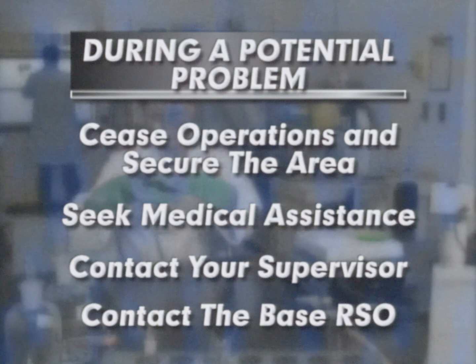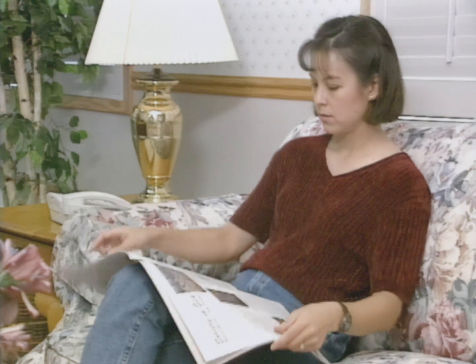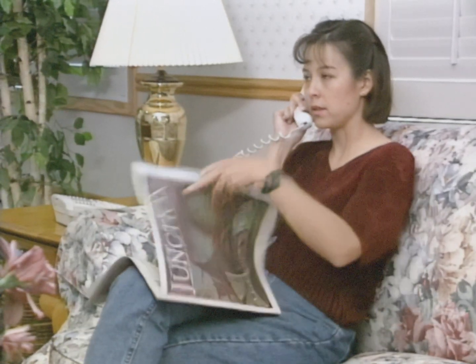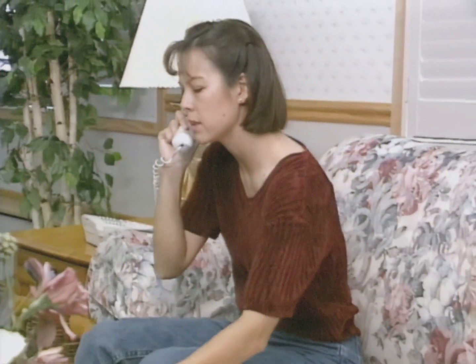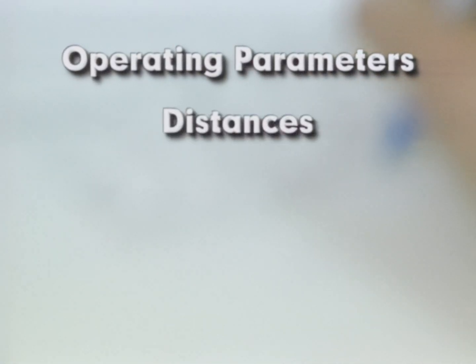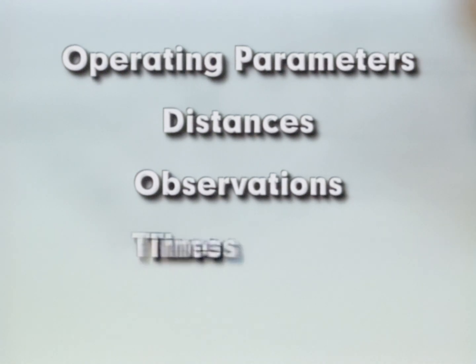If during an operation you identify a potential problem, you must do the minimum. Cease operations and secure the area. Seek medical assistance if required. Contact your supervisor. Contact the base RSO. For after-duty hour emergencies, the RSO can usually be contacted through the command post or through the after-hours medical care phone line. Have each individual complete a statement of events including any and all operating parameters, distances, observations, times, and conditions.